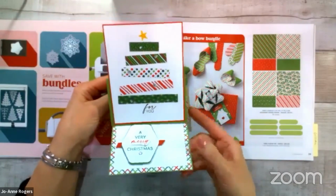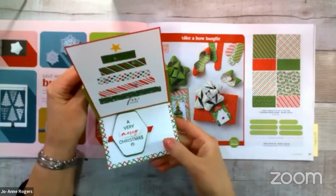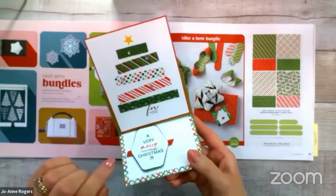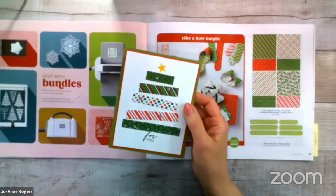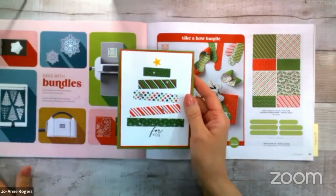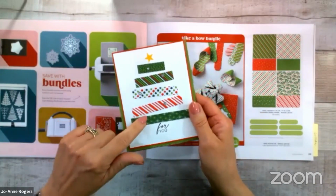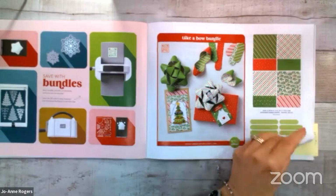So the stamps here, the star, the for you, and a very Merry Christmas comes from the next thing that I want to show you. But I want to show you here too. All I did was use some of our rhinestones. So is there anybody watching who does not have the plain basic rhinestones? That's a question I've never asked before. But that's one way you can use your scraps up. I didn't have scraps yet, but this is one way you can use it. So there's an example for you of that paper.